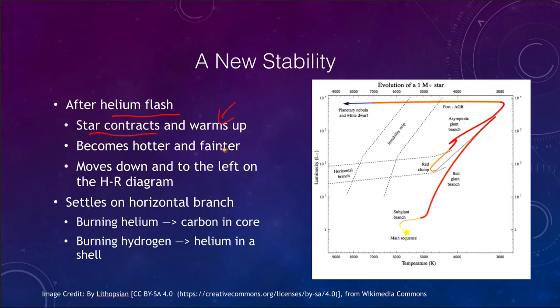So what happens is that it will change its position on the HR diagram. It was tracking up the red giant branch, and it tracks up here. This is the point where the helium flash will occur. And then very quickly, the star jumps down to this area. It will come down very quickly to this region. So that's what we mean when a helium flash occurs.